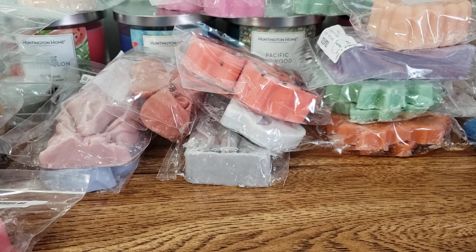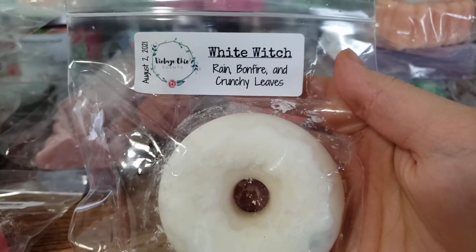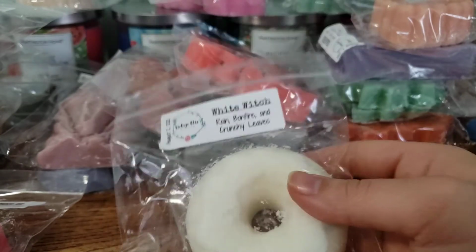All right, and last but not least, we have White Witch. This is Rain, Bonfire, and Crunchy Leaves in this cute little donut shape. This is so good. I pick up the bonfire, the rain, the leaves. I want more of this. This is a really good kind of rainy fall day scent, when you get the wet leaves on the ground and you're outside and you've got a little bonfire. Maybe like after it stopped raining, with the wet leaves. So good. Very happy with this one.